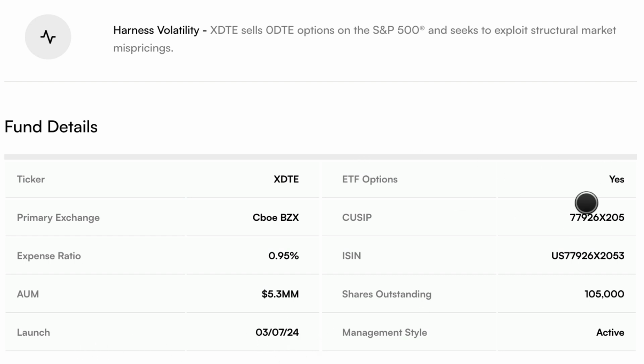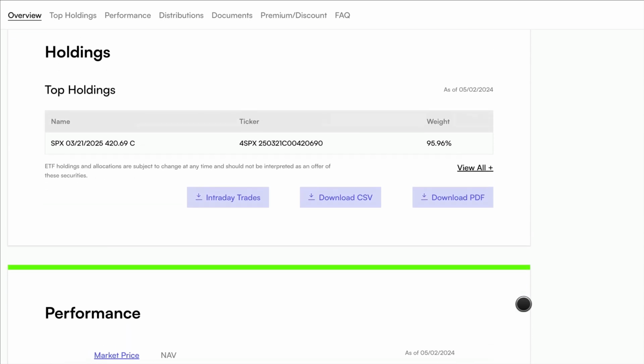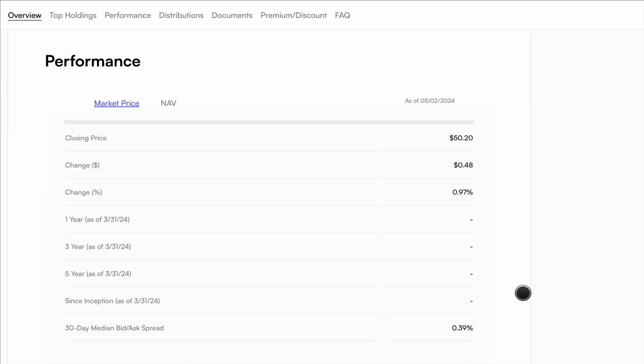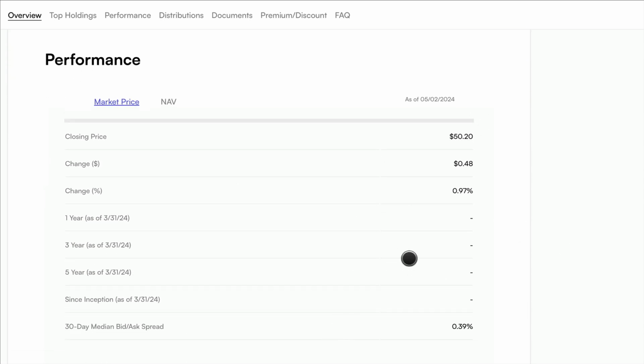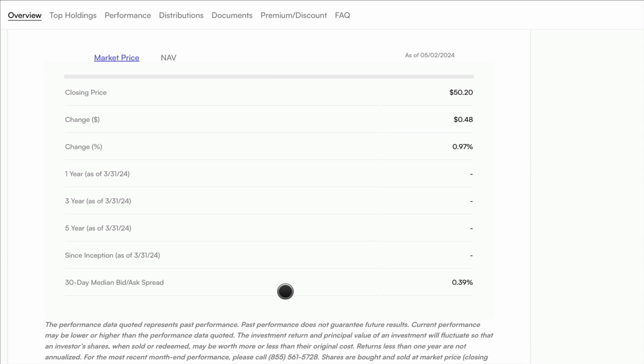Can you write options on it? If you're an options trader, yes, you can do that. Shares outstanding is 105 million. The management style is active. It doesn't have many holdings; actually, they use a lot of leverage, like any type of this ETF, because they don't hold any stocks. For performance, there's not much because it's only been less than a year, but I showed you on Yahoo Finance that the price is between 50 and 53, so there are no big changes.